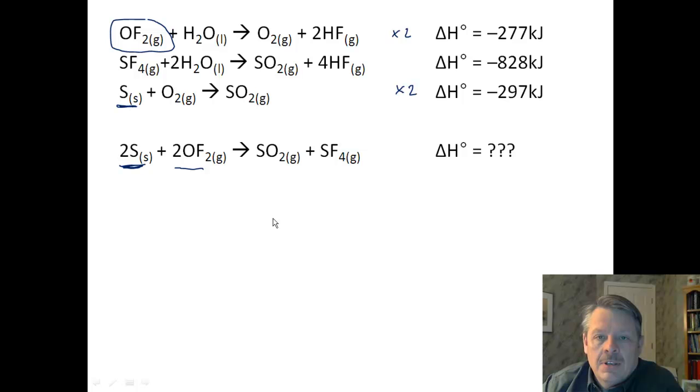And let's see, I look for SO2. I see SO2 here, and I see SO2 here, so I'm going to let it work itself out and ignore it. So I'm going to look for SF4, and SF4 is over here. There's one of them on both sides, but it's on the wrong side, so I'm going to change its sign, and I'm going to flip that equation around.